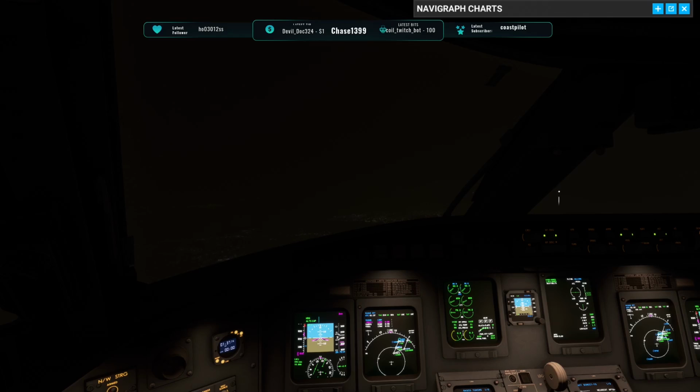Ladies and gentlemen, we are about to land. Please notice the cabin lights have been turned off, and this is a normal procedure for a nighttime landing.